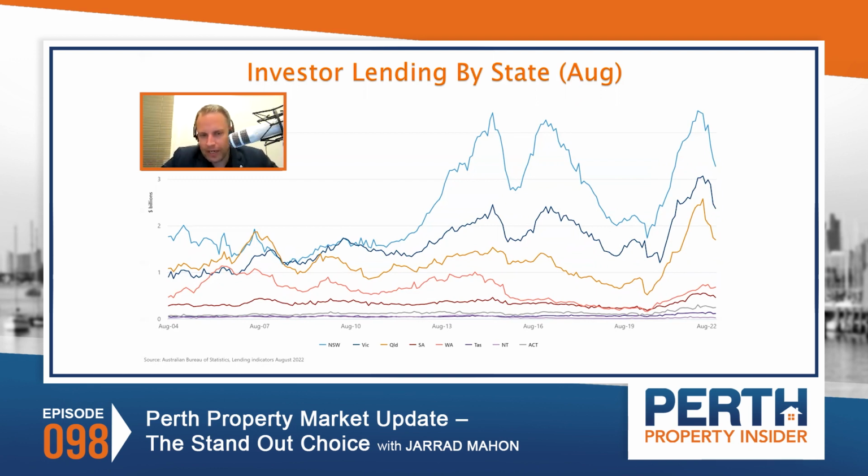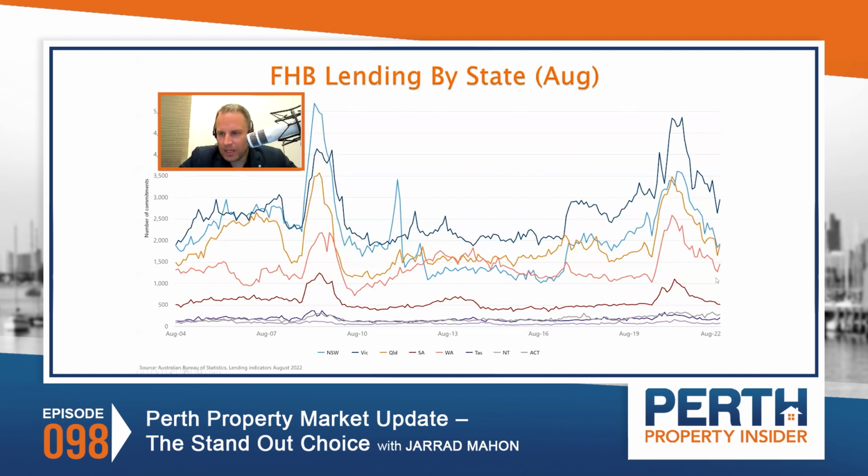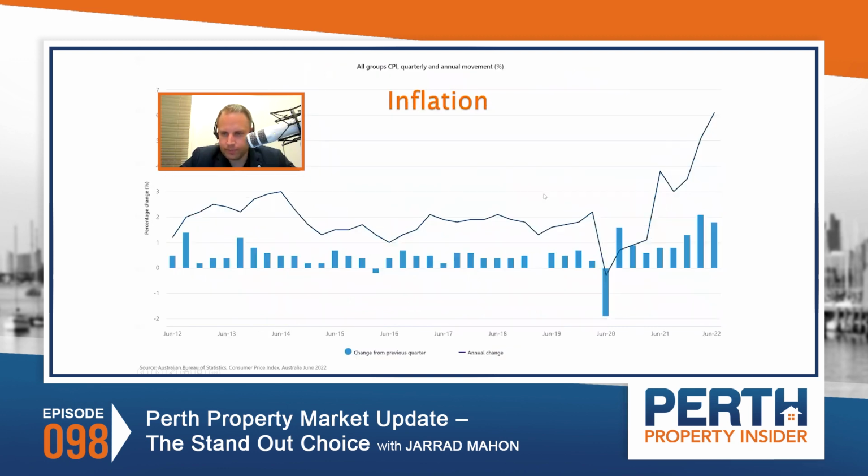So very interesting. When we look at the first home buyer lending by state, we've seen a little tick up in the first home buyer lending in WA. Also seen a bit of a tick up in Queensland and a little tick up in Victoria as well. But it's still on an overall trend downwards, which I sort of expect to keep going. May have some migrants purchasing to start with, but most rent. So that's where all the demand's going from migrants into the rental pool.